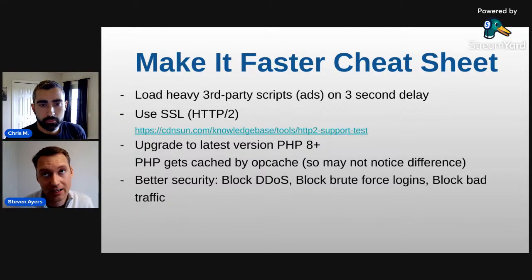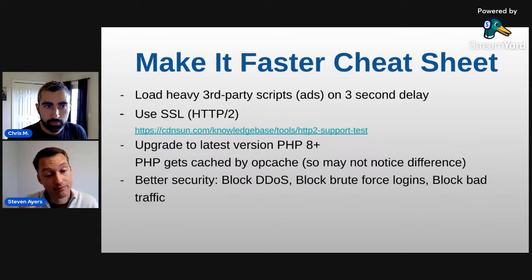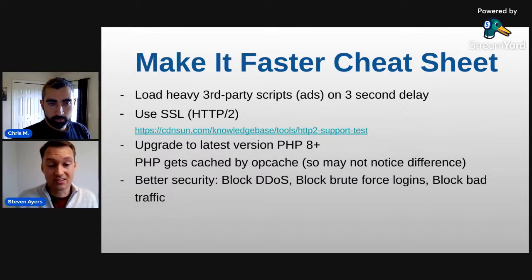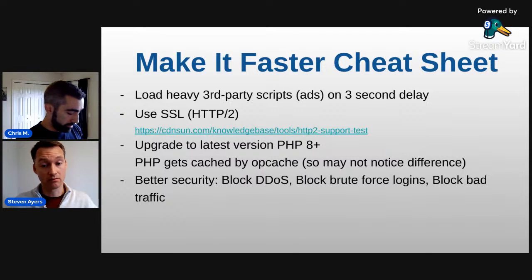Better security. Here's something to think about. If your website's constantly getting basically brute force logins and all this garbage traffic keeps hitting your website, well, that means that your website's too busy trying to load itself for this garbage traffic, and your real customers are getting your website and loading it, but it's slow because the resources of the server are getting bogged down, right?